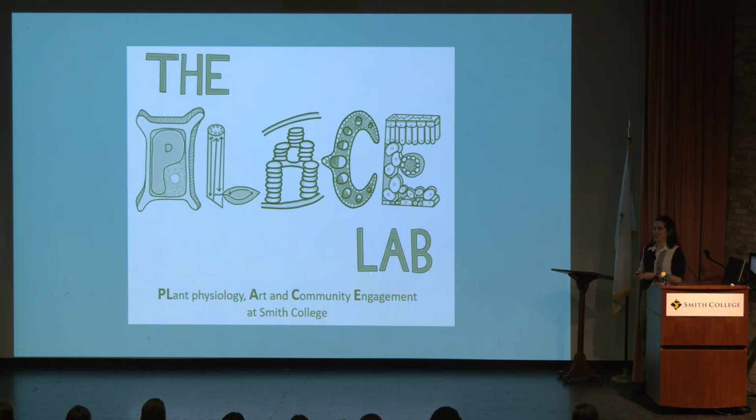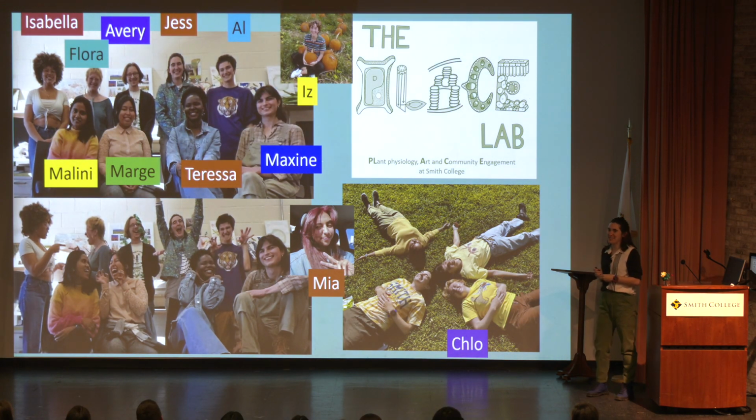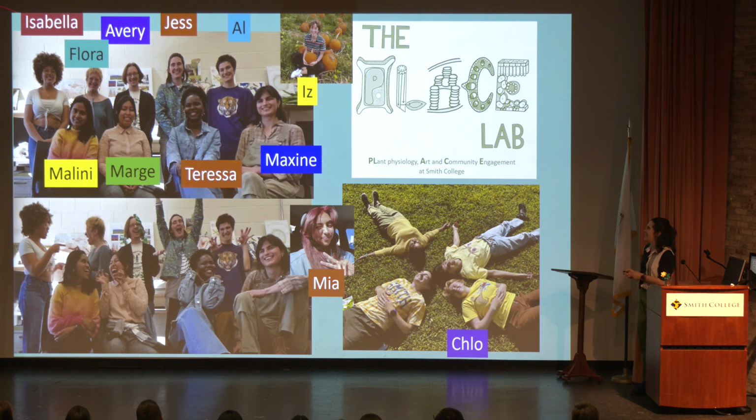This is drawn by Marge. Okay, so the Place Lab stands for Plant Physiology, Art, and Community Engagement. What is it? Most importantly, it is the people. These are the amazing current members of the Place Lab. We have Bella, Flora, Avery, Al, and Mia and Chloe, who are current undergraduates. And we have Malini, who's our postdoctoral researcher, you know Marge. We also have Teresa, who's our PhD student, Maxine, who's our research technician, and Iz, who is an alum, still working on a few projects in the lab.